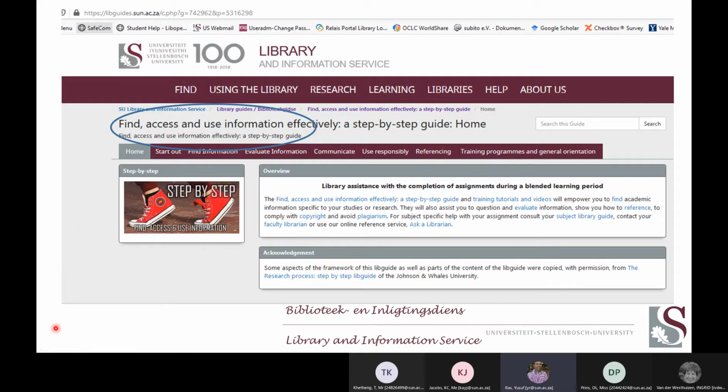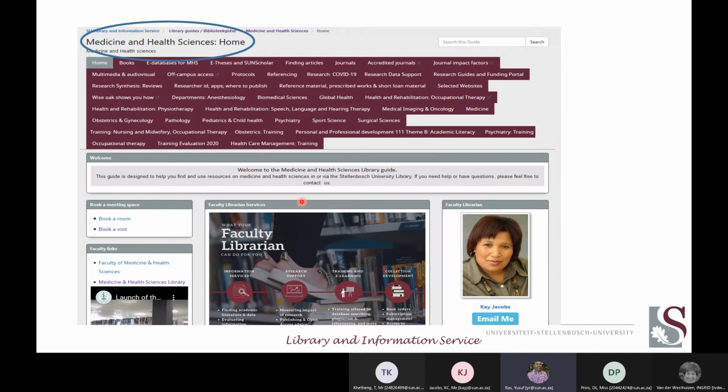The next guide I want to draw your attention to is a guide specifically for the Medicine and Health Sciences Library. You can click on there and you'll also find information in these links over here. You can see here, especially, there are e-databases for the Medicine and Health Sciences Library. So if you don't know exactly what databases to search on, you can click on this link and it should give you specific databases for the Medicine and Health Sciences Library.